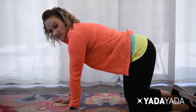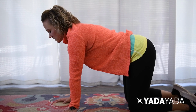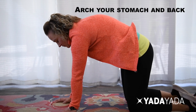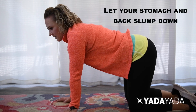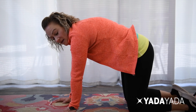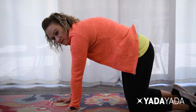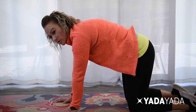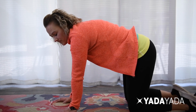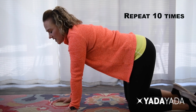This next exercise is a really nice exercise to help get some mobility and stretch in the low back. So what you're going to do is arch your stomach or your upper back up towards the ceiling, and then you're going to let it hang down towards the ground. Now, depending how far along you are in your pregnancy, coming upward may be a little bit tricky. And so in this position, what we need you to do is just meet your body where it is. And maybe you can only round a slight bit, but then doing this nice arch can feel really good. And at home, I would have you repeat this exercise about 10 times.